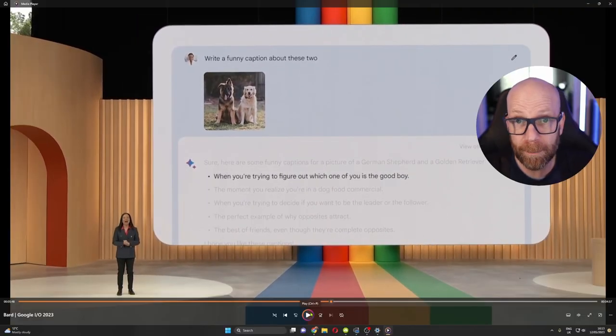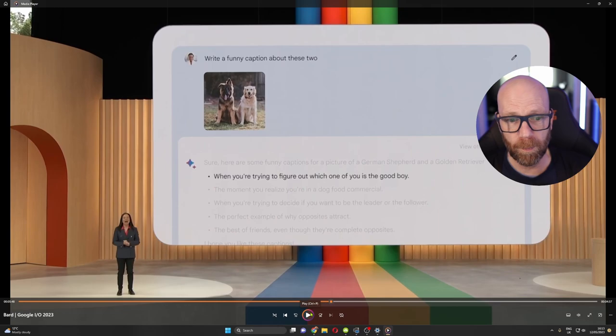You can't be uploading images to ChatGPT and then asking it to come up with some creativity and stuff like that. I guess you could maybe get it to describe what it sees in the picture and then transfer that to Midjourney.